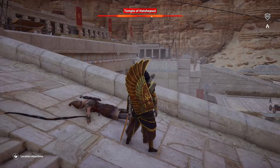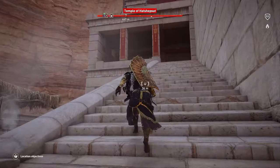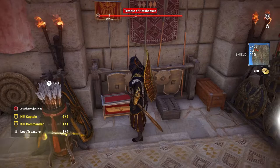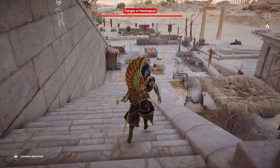Alright, so let me just see if there's any more treasure I'm supposed to find. Oh, there's still some in here. Let me go get that. This side. I guess I should have come in on this too. What else? It's not really good loot though, is it? Boring. But that's okay, because I'm already at a high level. Oh, look at this cool basket. Nice baskets.